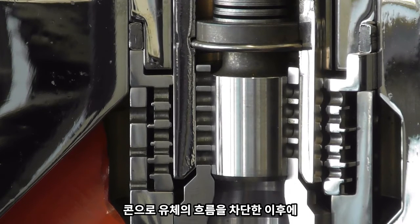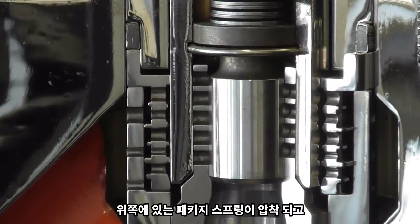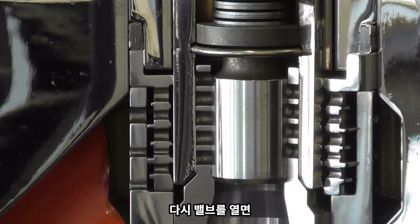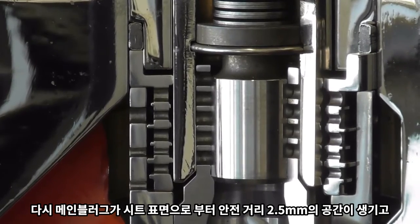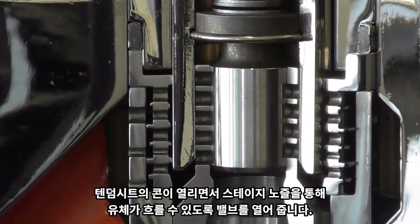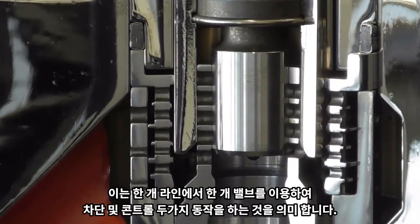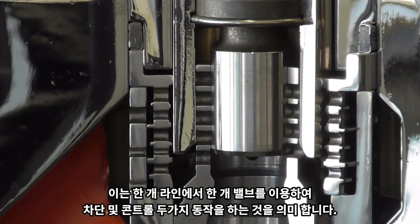Now, after I've interrupted the flow with a cone, then I can drive down the main valve plug on the main seat. And as you see, after compressing the package of the disc springs, the valve is now totally closed. If I'm going to open the valve, at first the main valve plug will leave the seat surface here, and after I have passed a safety distance of 2.5 millimeters, the internal cone of the tandem seat will follow and will give finally the flow free through the valve. This means that we have got two seats, and this has got the same function of a control valve plus an additional stop valve in one line.